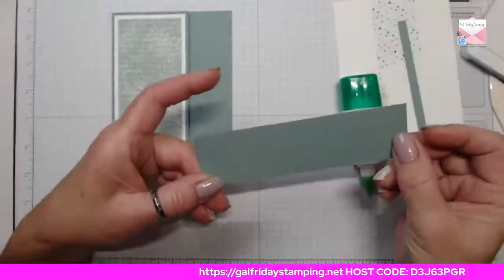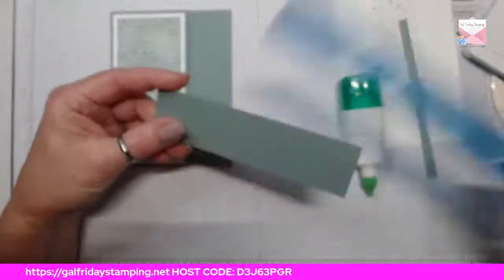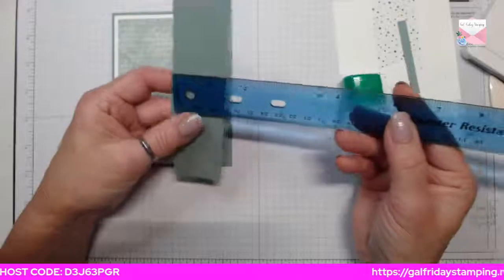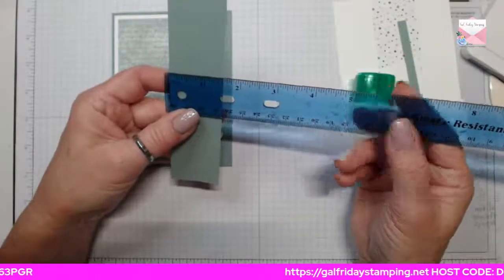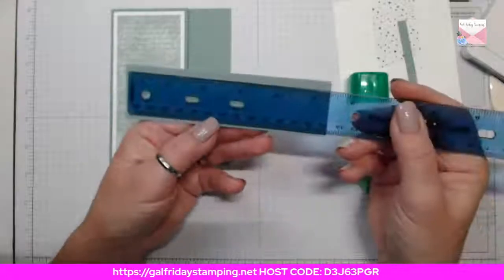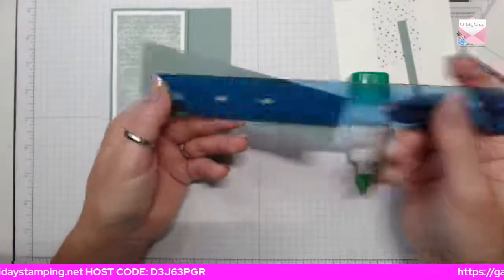Then I took another piece of the soft succulent, and this is 5.5 by 1.5. And I'm going to use the longer side, so we score it at 3 1/4.